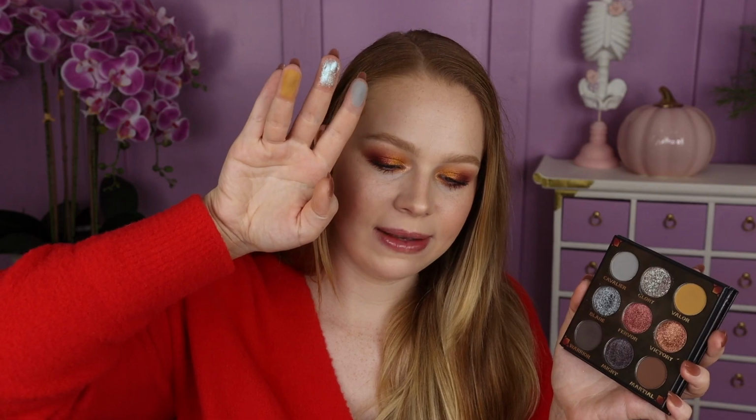So starting off, we have the matte gray right here, which is called Cavalier. I feel like it has a slight sagey green undertone to it. It's not pulling blue. And then we have the shade Glory, a really stunning iridescent multi-chrome. You've got purple, blue, and then this peachy base. It's just super, super pretty. And then we have Valor, which like I said, is a mustardy, really stunning matte.